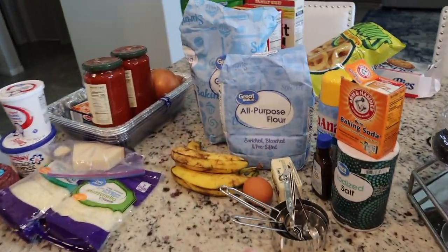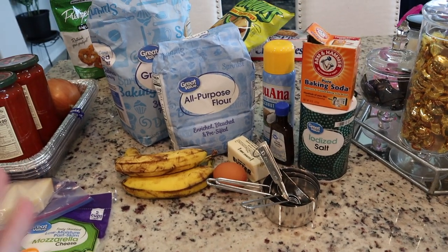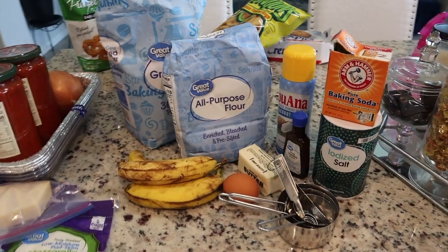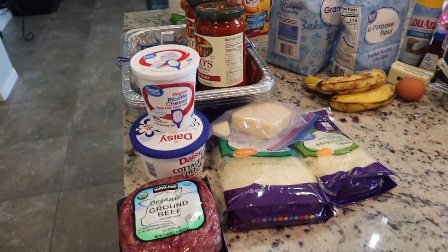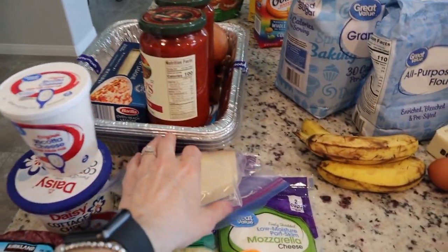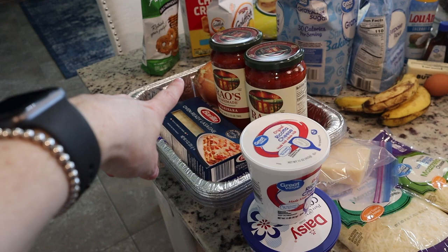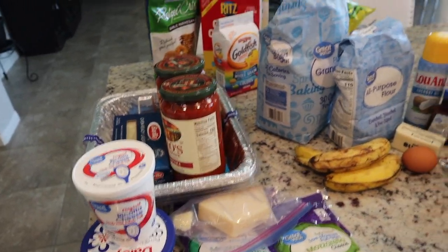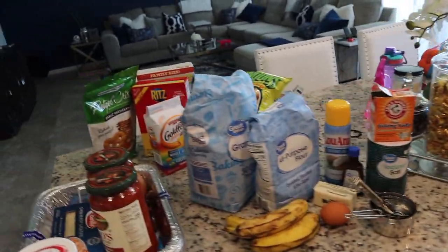I am also going to be making a banana bread to take with us. I did forget to get walnuts. It was so busy at Walmart, I just wanted to get in and out. But if you like walnuts, I would definitely add that to this recipe. And then I'm also gonna be sharing with you guys my homemade lasagna. It's pretty easy, I love it, and it's made with the best stuff, the Rao's, however you pronounce it. It is so, so good. So I'm gonna go ahead and start doing that, and then I'm gonna start bagging up the snacks and stuff. So let's get started.